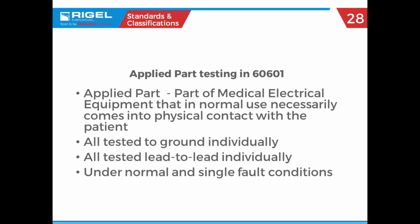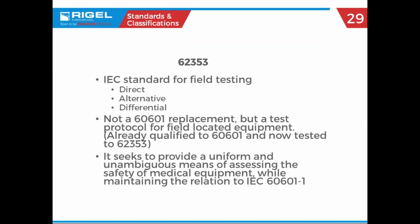fault condition identified. So here's the best reason why we don't do a lot of 60601 testing as a biomed, because you start talking about electrical safety testing here that could start to approach 20 minutes, if not exceed. Don't have time for that.